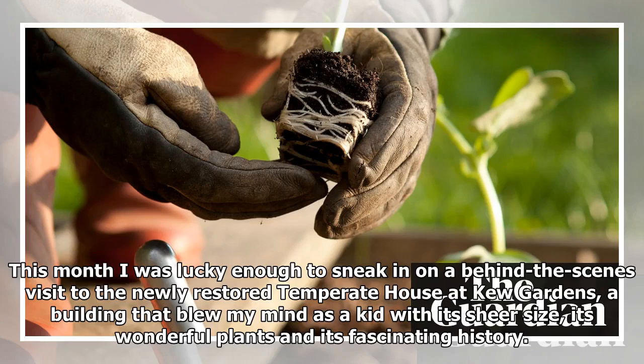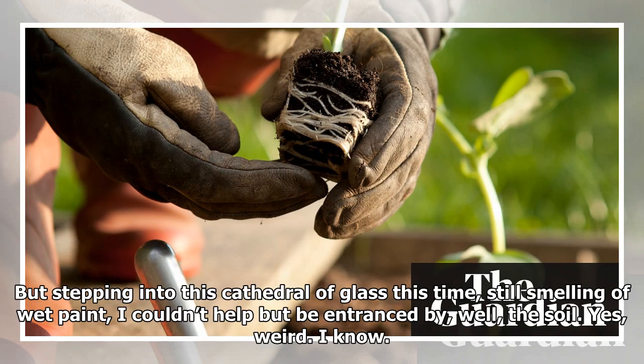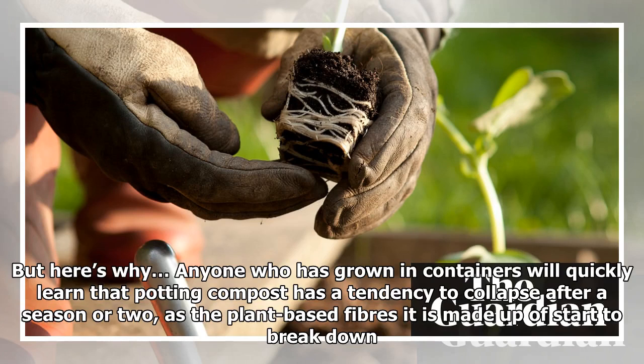This month I was lucky enough to sneak in on a behind-the-scenes visit to the newly restored Temperate House at Kew Gardens, a building that blew my mind as a kid with its sheer size, its wonderful plants and its fascinating history. But stepping into this cathedral of glass this time, still smelling of wet paint, I couldn't help but be entranced by, well, the soil. Yes, weird, I know. But here's why.